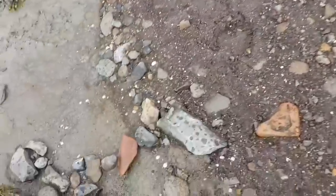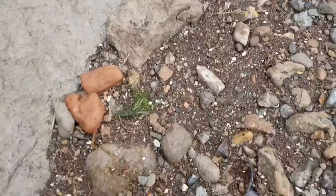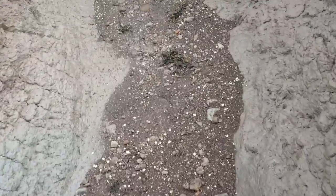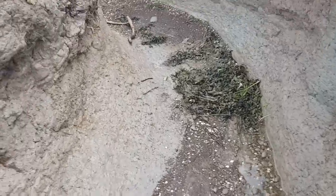Oh, I love that squelch. Look at this. This would have been a beauty, wouldn't it? That lovely blue colour. That's lovely, isn't it? Oh, I don't know if I'm scared, but it feels a bit weird in here. I feel like it's closing in.